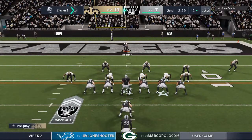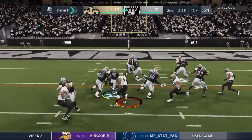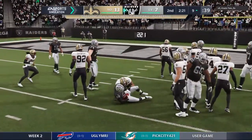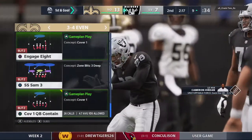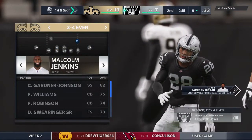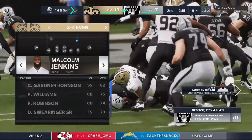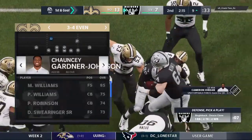This is 3rd and a yard. Trying to run for it. Oh my God! I'm walking right past this man. 10 to the 9-yard line. Come on. But that was enough as they'll convert to make it 1st and goal. Wow, man. That's tough.